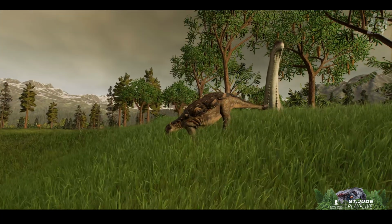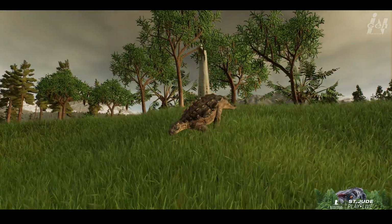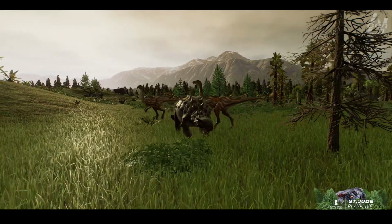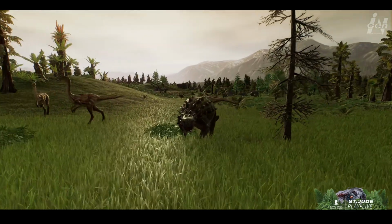These dinosaurs likely foraged on low-lying vegetation, feeding on shrubs and ferns that thrived in the semi-arid environment. Their slow, deliberate movements were offset by their formidable armor, making them difficult targets for carnivores.